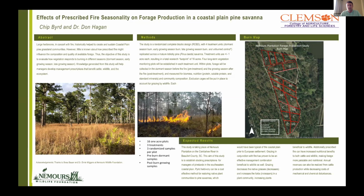The grazing animals reduce the grass component of the ground cover, while they increase the forbs, which are more beneficial to wildlife, including game birds such as quail and turkeys and other ground birds like that. So I think, and we expect, that fire in conjunction with cattle could be a great management tool for quail plantation owners as well, in addition to the economic stream.